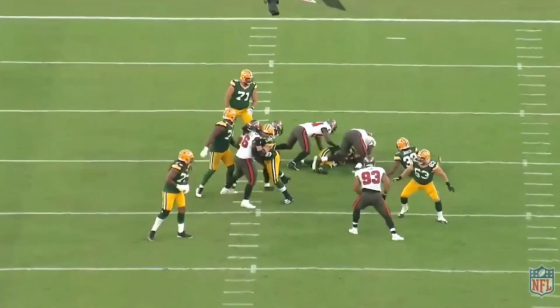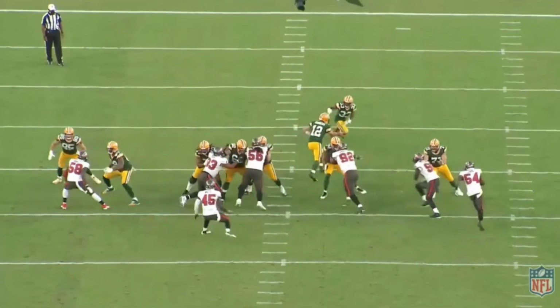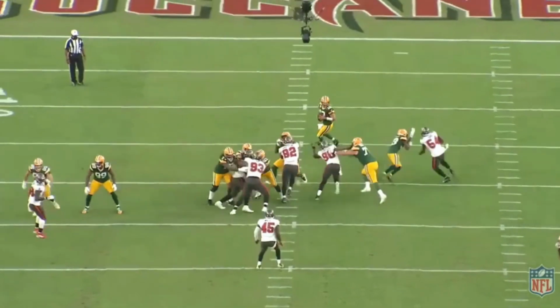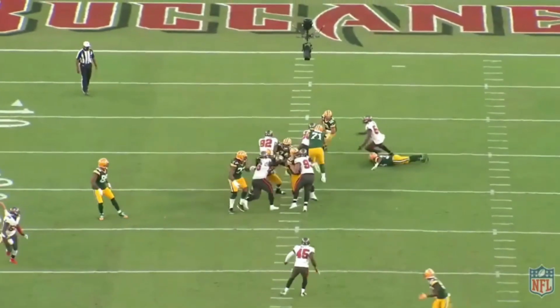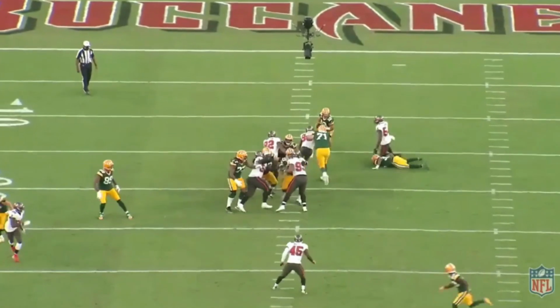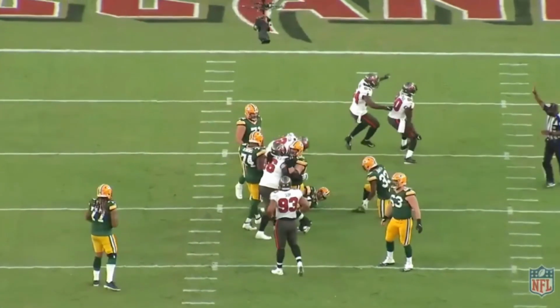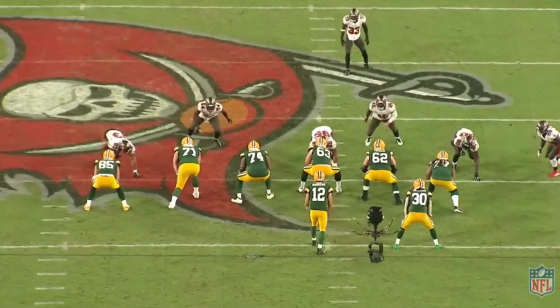And again, just good assignment sound football. Guys are in their gaps where they're supposed to be. Coverage is good. Coverage is sound. So it allows enough time for Levante to make the play, and JPP meets him at the same time. So really nice sack, and they were doing this pretty much the whole game. Consistently. That's the big word that we like to hear, consistently.